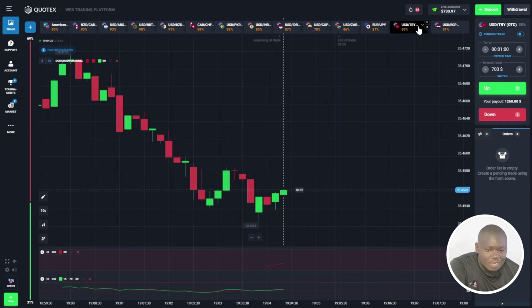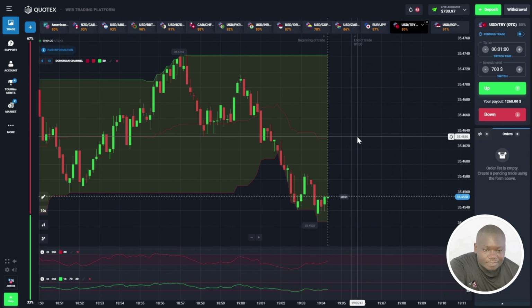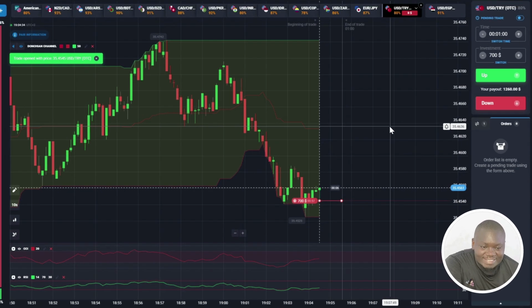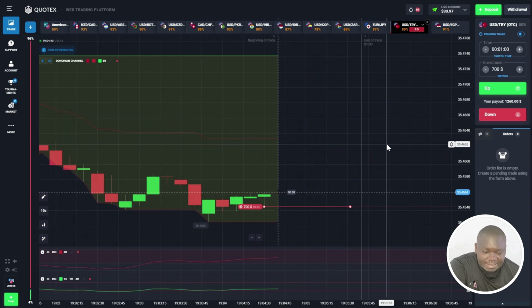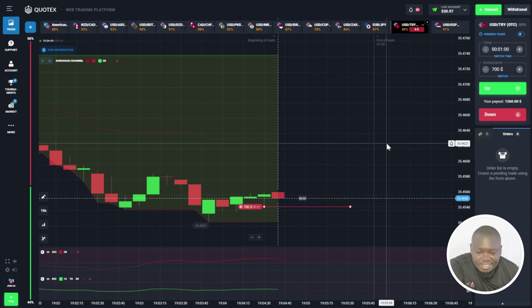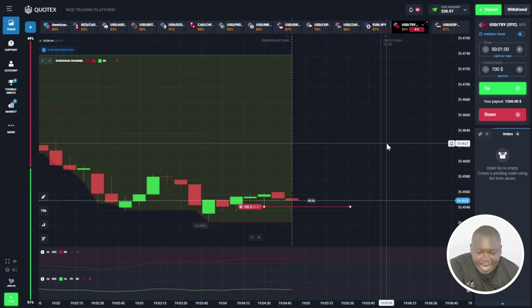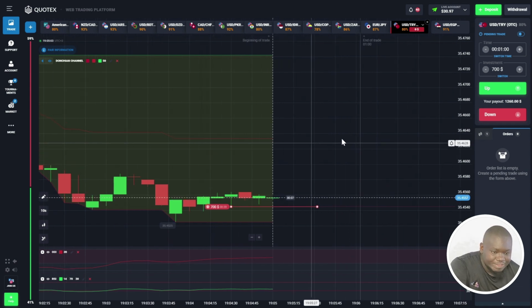So let us switch to a different asset, change the trading amount to $700. Okay. So if we trade with $700, we'll have $30 left in this account. And should this lose, it means we are back to $30. If you look at the RSI and the CCI, they are both facing upwards, which means that prices can continue going upwards. However, if you look at the chart, you notice that prices have not been able to go past the lower high that was created last, and so I'm predicting that the market will continue going down even further. So in 1 minute we will see what happens to our trade.